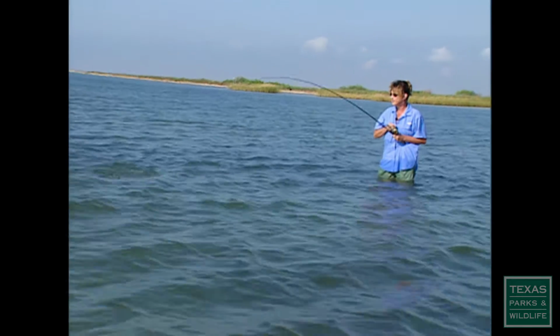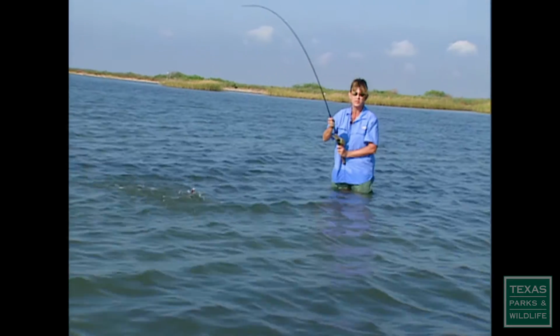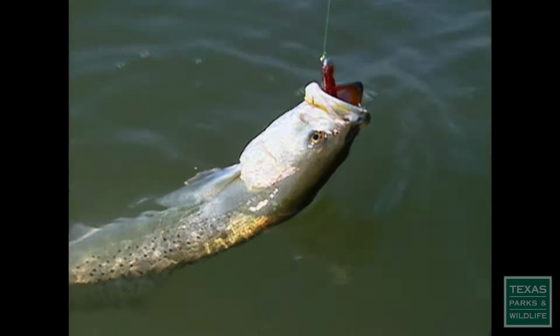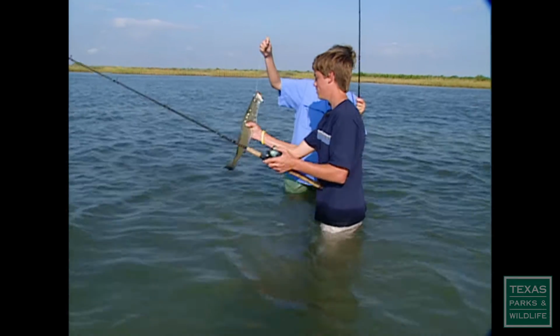Oh, Donna's got a fish. Oh, that's a keeper trout right there. Don't lose it, Mom. I think the biggest challenge is probably finding what's gonna work that day. Nice fish, Mom. It seems like if you're wade fishing with artificials, that's like the ultimate catch.